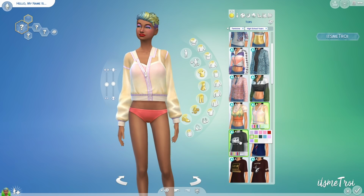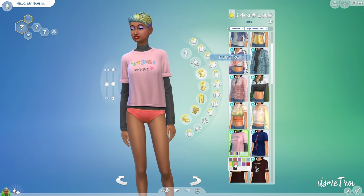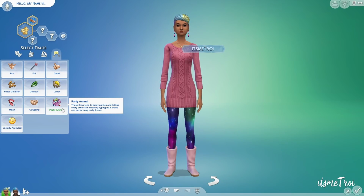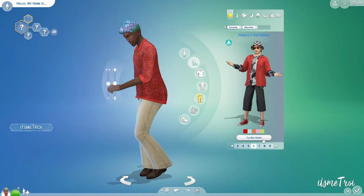There are a lot of graphic tees and printed options, similar to clothing I find myself always wearing, especially the comfy clothes, the sweat, well, not the sweaters. I live in Georgia. I'm not putting on a sweater. I'm sorry, no. Your Sims auto unlock the graduation cap and bucket hat.